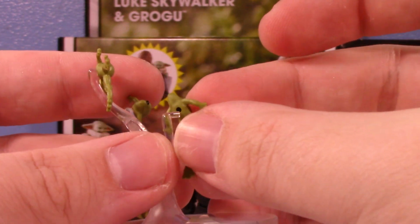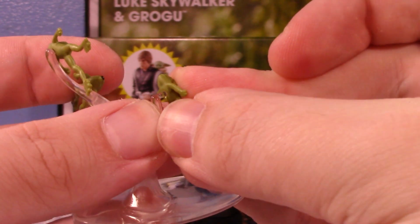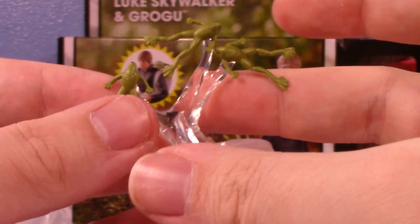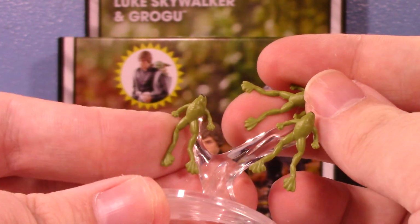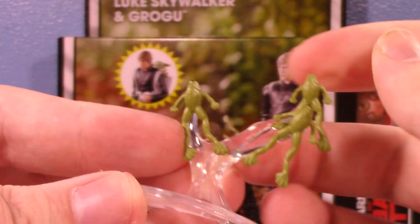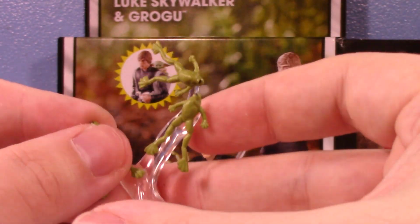But this one, we can have just off to the side here. These pegs are very tiny. Very tiny little pegs. But we can get them in there. And there we go. These frogs are just floating around. You can twist them any way you want. They're just floating frogs. Very fun.